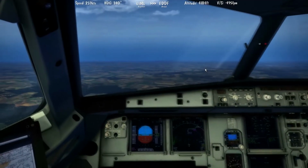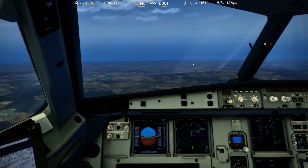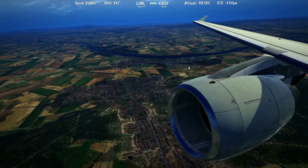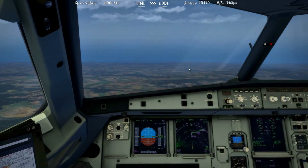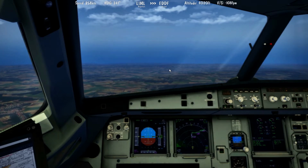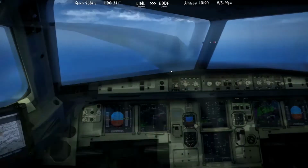Just kicked my router there by accident. I just kicked it there by accident again. Oh, there goes the autopilot. Reconnect the autopilot. That's with HDR. I think it's better with HDR. Oh, that's very dark. Yeah, I think I would just do it with this setting. I mean, it looks nice with HDR outside, but whatever.